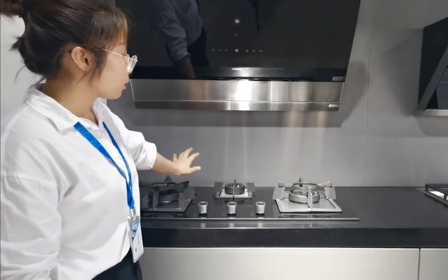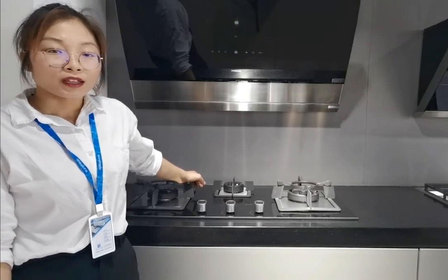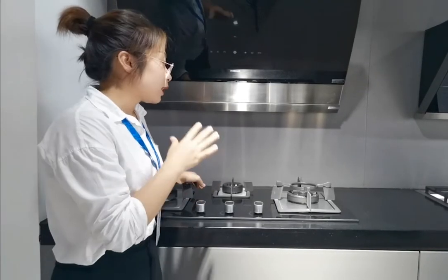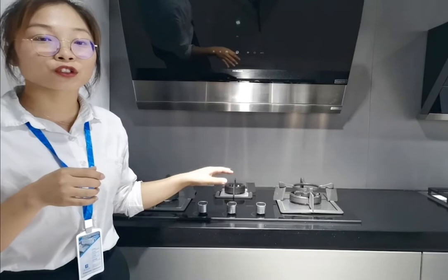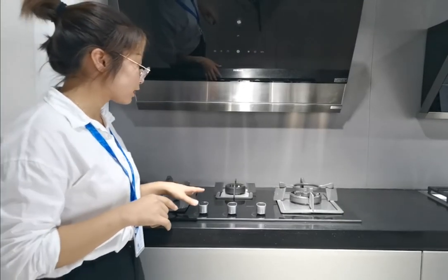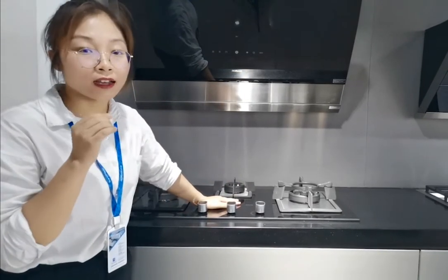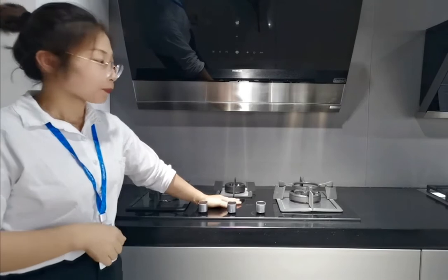And because it's a gas hob, another problem we may care about is the safety problem. Here I want to add that for the Robam gas hob, we have many security checks. Before the gas hob is sold, we do checks, including the ignition and the air tightness, and also the whole gas hob. The total number is 7 security checks to protect our safety. And besides, the tempered glass is 8 millimeter tempered glass, and this tempered glass is anti-explosion. It means that even in high temperature, this glass will not explode.